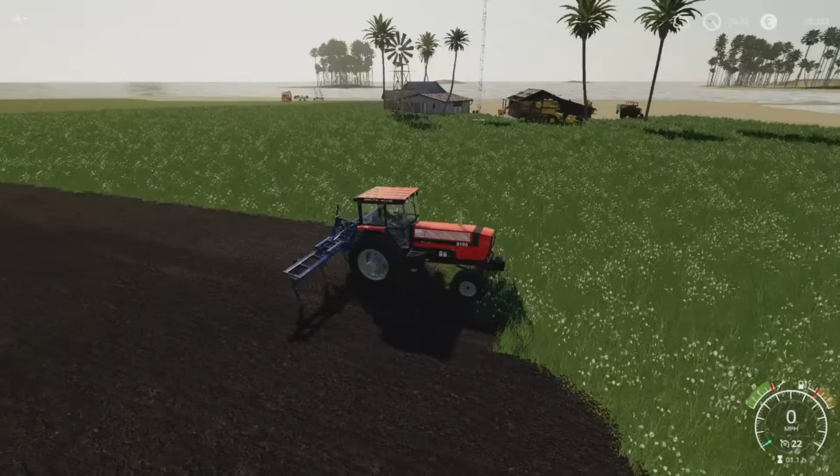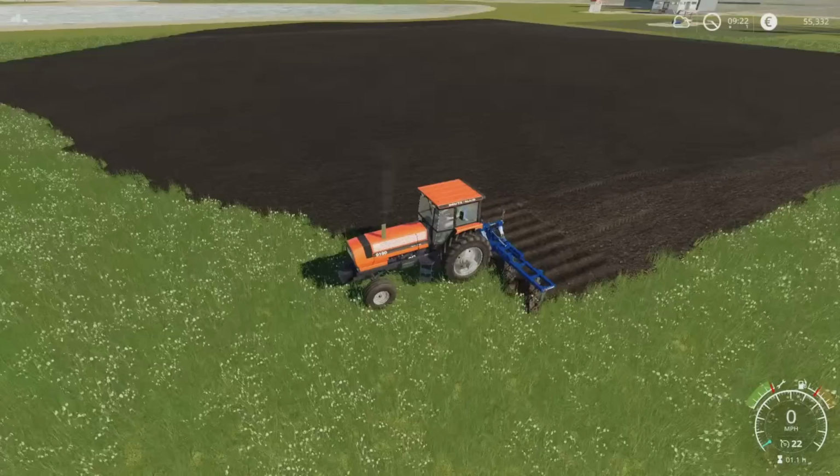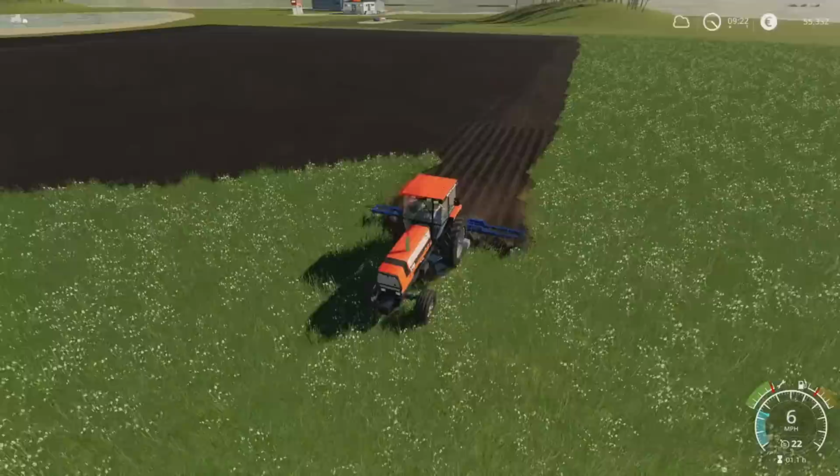What I am going to do while I'm doing this is, once I've got the new plough, extend this field. Not massively, kind of square it up a little bit, just make it a little bit easier to work. Not that there's anyone to work it, but, you know.